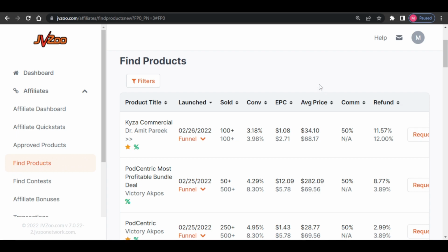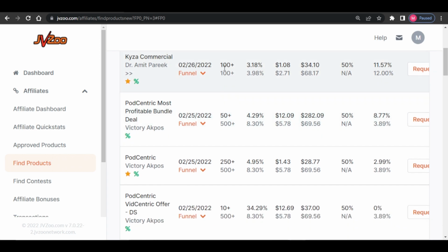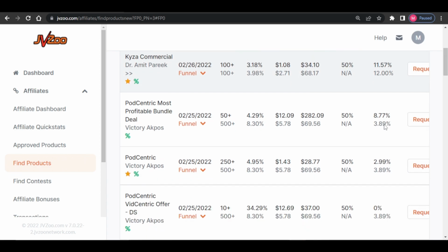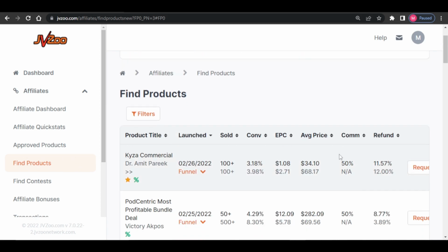The number of products sold is important because you can tell if it's a good product without looking at the other stats. And more importantly, people will be more willing to buy a product that has sold a lot of copies. You also want the conversion rate to be above 10% the majority of the time, the return rate to be less than 5%, and the average pricing to be about $40 to $50.